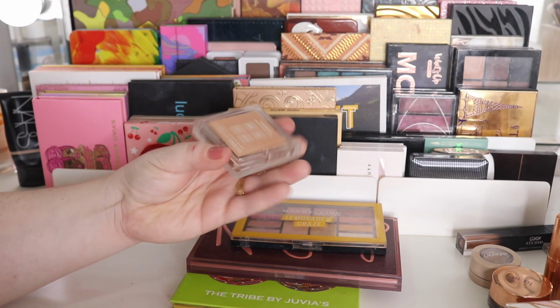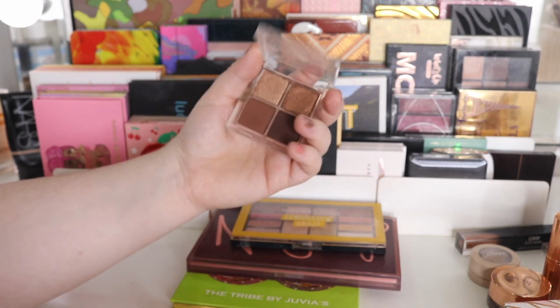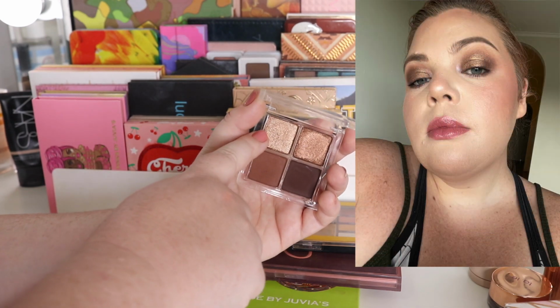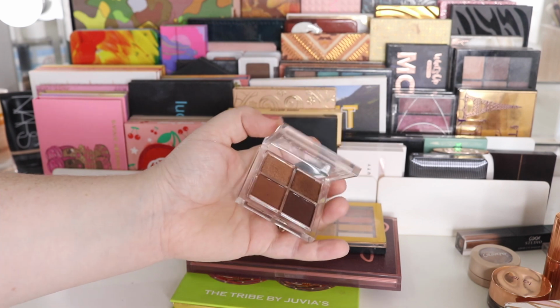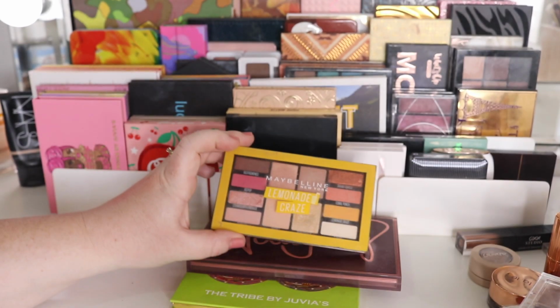Then I have the Colourpop Quad in Sparkler. I don't know. Like, it's nice. But for my fair skin, I wish this was just a little bit lighter. Just a little bit lighter. I think it's a good one and done. But is it my favorite Colourpop product? No. And then I had the Maybelline Lemonade Craze.